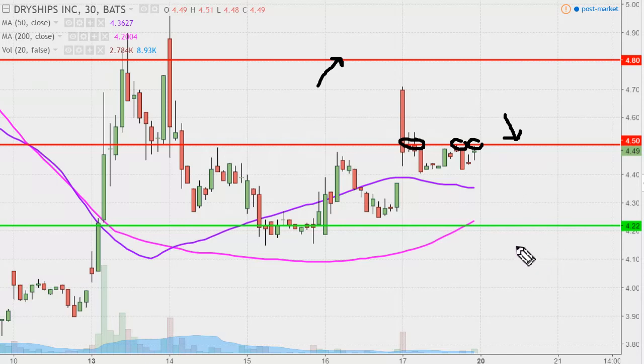From a support perspective, it's really all about the $4.20 level, which is that green line right there, and then the longer term moving averages, which is the 50 period simple moving average, that purple line, and then the 200 period, the pink line there. So all in all, yes, not a great day after the gap and trap, but the chart still has a chance to build those stair steps. So we'll see if they can do that or not next week.